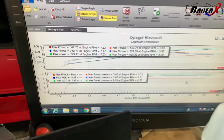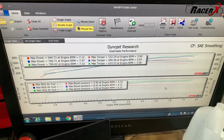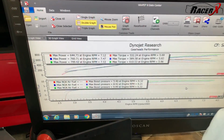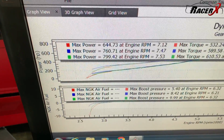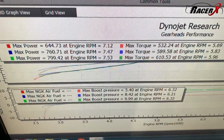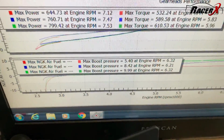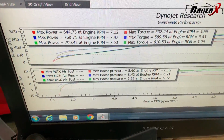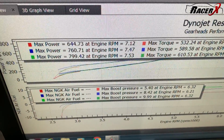Okay, so here we got all the numbers corrected. We do have SAE now, so that is an apples to apples comparison versus the blue car, and now you can see what kind of power it's making. It made 799.42 horsepower to the wheel, and of course 610 pound-feet of torque at basically exactly 10 psi. So very, very round numbers really when you look at it. So basically at 10 pounds, the car's making 800 to the wheel.